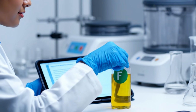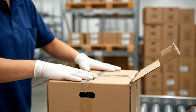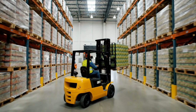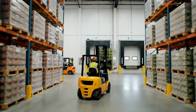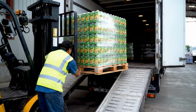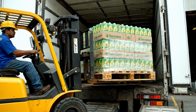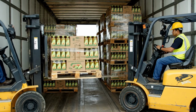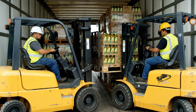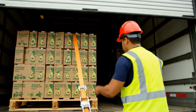Approved batches are cleared for distribution. The tested product returns to the shipment line. Now the oil prepares for its journey to markets worldwide. The final stage of the factory process is ready to begin. Pallets of finished avocado oil are now prepared for transport. Each shipment carries thousands of bottles. Securing the load ensures safe delivery.